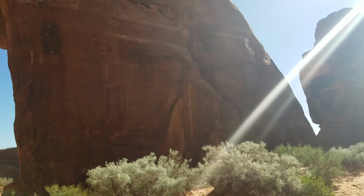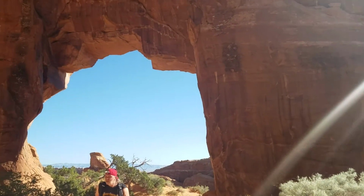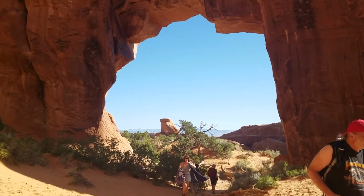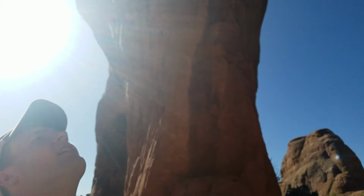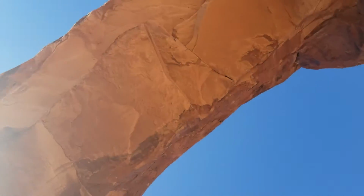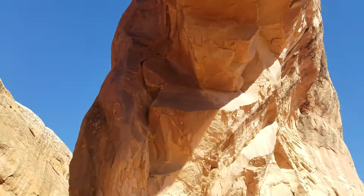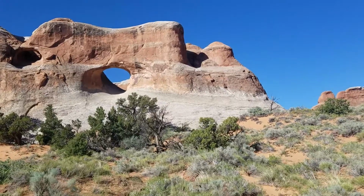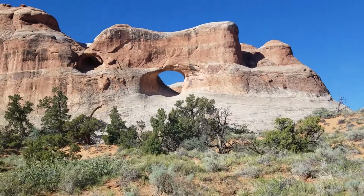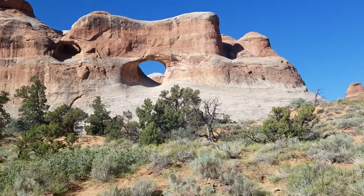We drove into the park and we're about to do a hike, see a few more arches today before we head out. Here's the first arch of the day. Was it Pine Tree Arch? Yep. Alright, here's the second arch of the day. This one is called Tunnel Arch.